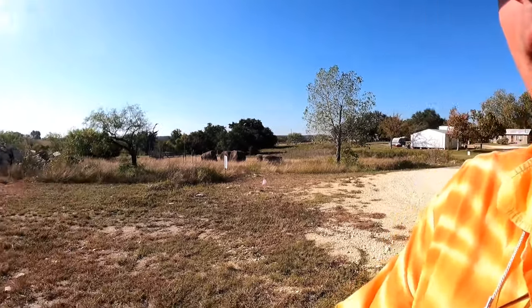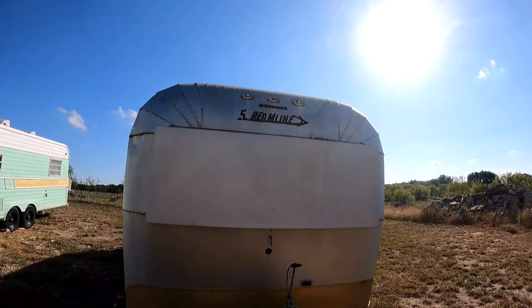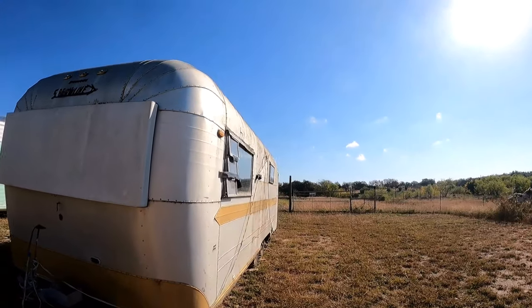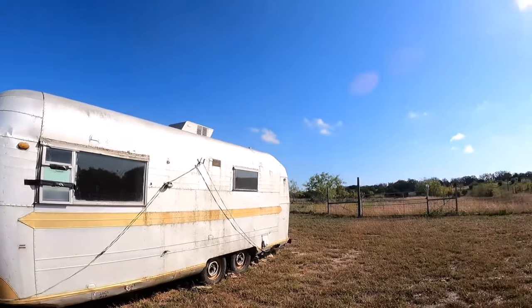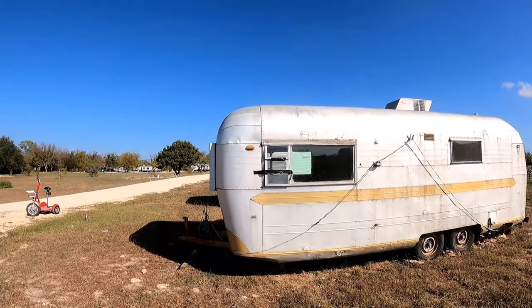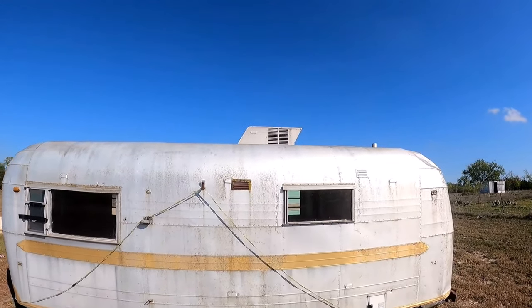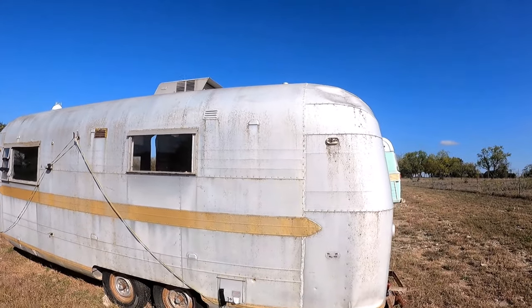Man, we were just on a roll today. The Dutchess Streamline. Now this is going back to the space era. Big sign says, watch out for snakes. Look at the industrial shape of that air conditioner up there.